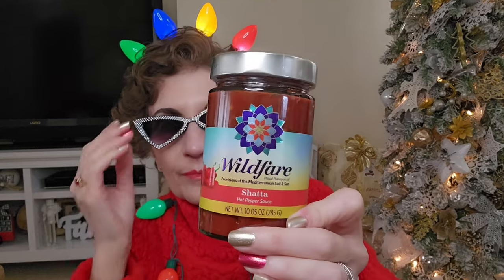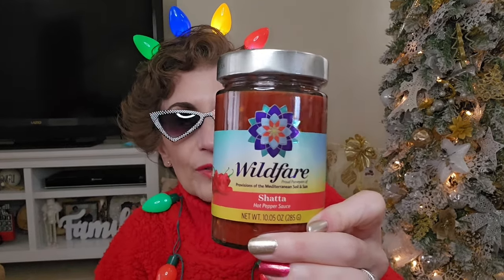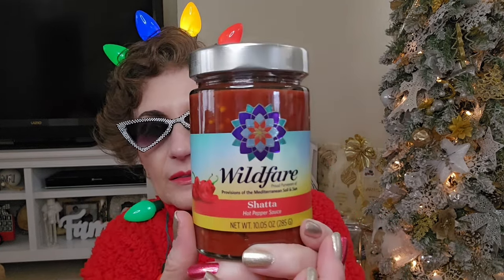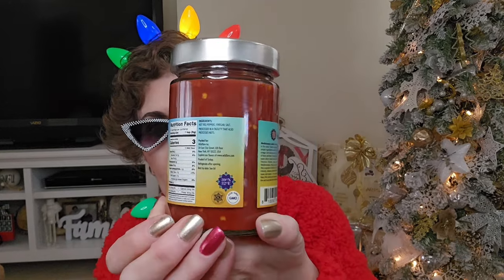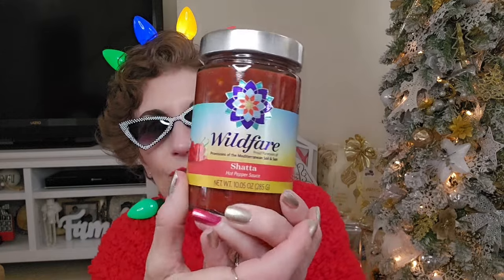I was thrilled to find it. So let me look at the sodium. Sodium 40, so it doesn't seem to be that salty. It's hot red peppers, vinegar, salt, processed at a facility that has nuts. So anyway, I'm gonna give that a shot. The Portuguese one, you could put in anything just to jazz it up and give it some spice. I'm sure you could do this too.